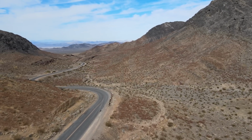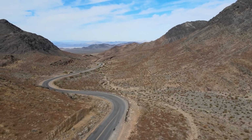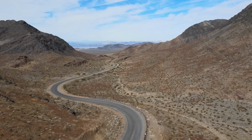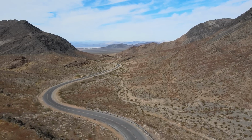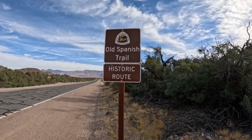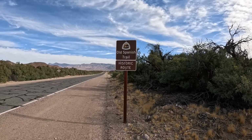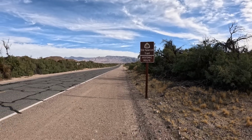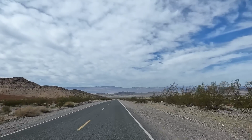It's a route that echoes with the history of early explorers and traders. The highway winds gently through the desert, giving stunning views of the landscape. The tranquility of the drive is breathtaking, and the changing light throughout the day adds a different dimension to the scenery. It's a journey that feels like a step back in time, reminding you of the beauty and the history embedded in this corner of the California desert.